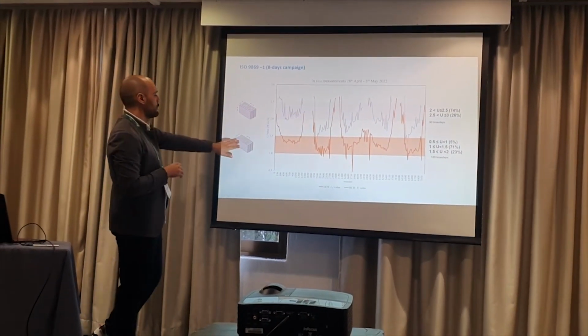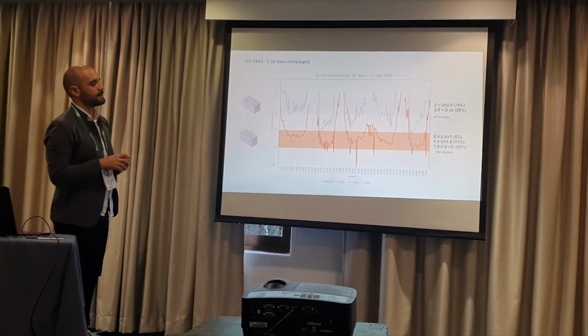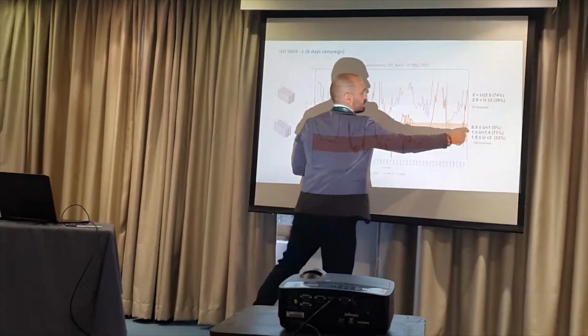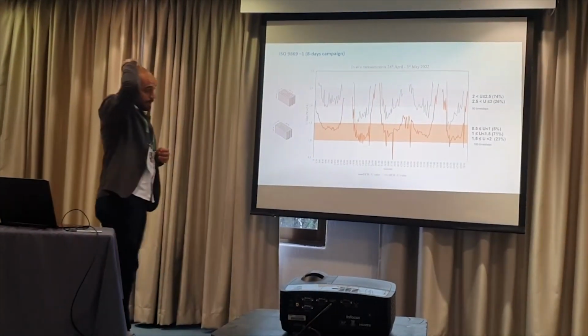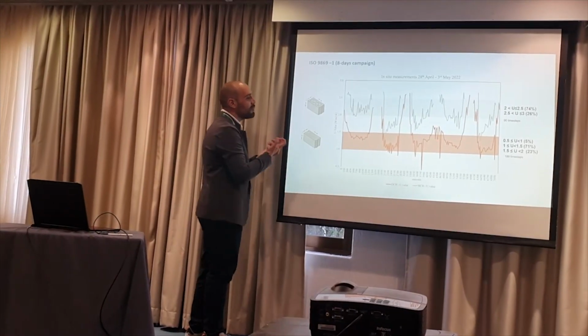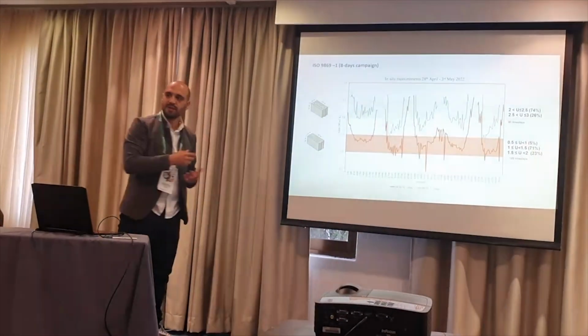When it comes to double C block, it's between 0.5 and 2, but most of the time it's between 1 and 1.5. This is not shown in this presentation, because these are the results that we framed on the 3rd of May when we submitted the paper. But we discovered that by just studying the thermal conductivity of the materials, we understood that it's because of the components that are not performing as we are expecting.